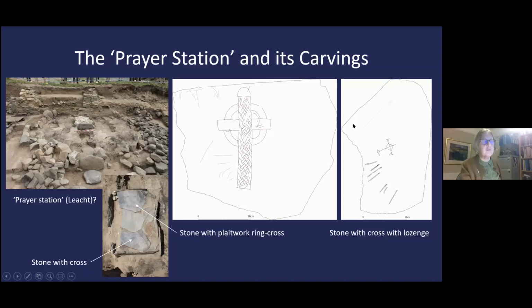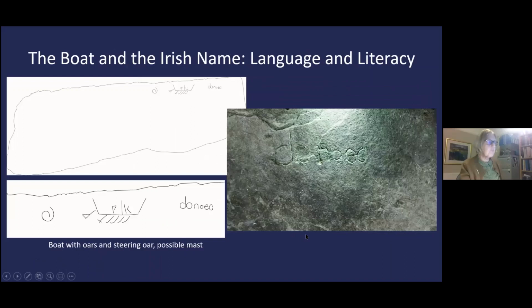Now, one of the sides of this prayer station, or whatever it is, has a stone which has a boat, which you can see. It's very, very difficult to see. It's absolutely tiny when I saw it. And also there is an inscription. And we could see the two of these things. I don't know whether that suggests a wave or something. You've got a boat here with a steering oar, and then five oars, and then possibly a mast here. I'm not quite sure what this bit is.